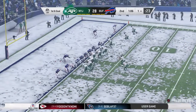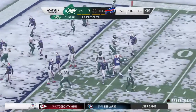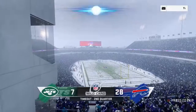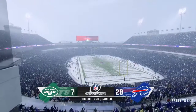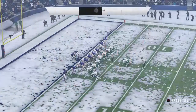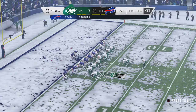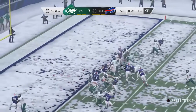This is 1st and goal, and a golden chance to get a score back here before halftime. And he is going to be stopped cold behind the line of scrimmage. The Jets are going to use the first of their timeouts as they'll stop it with just over a minute to go before halftime. So they're backed up to the 3-yard line, 2nd and goal. They'll try to run with Lindsey.